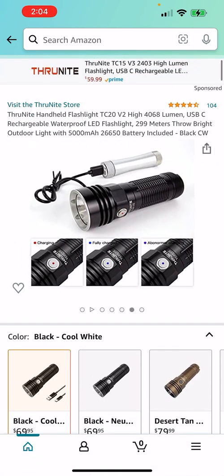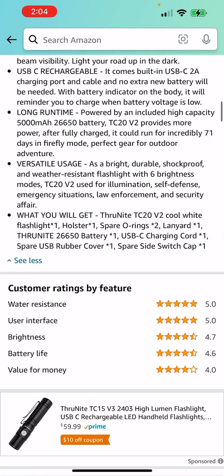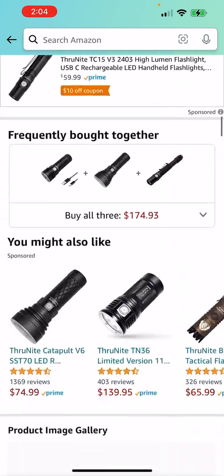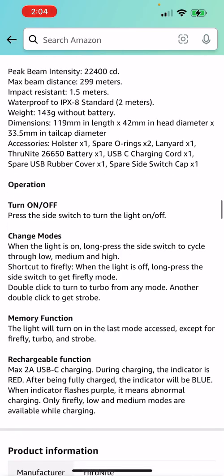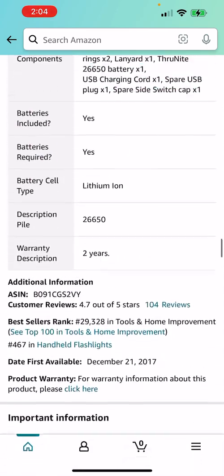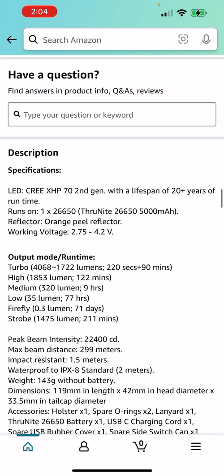It is water resistant and it has a 26650 battery. They are kind of hard to find. You would have to go to a battery website to buy the extra ones. But it is a very reliable flashlight. Let me show you here. This flashlight only came out a few months ago, the version 2, not more than a year ago.